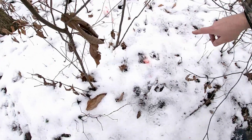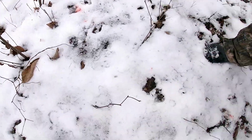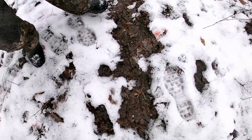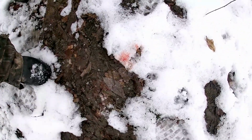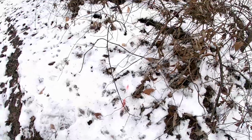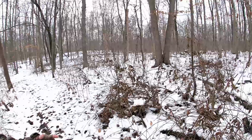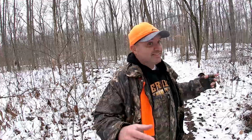But we're hunting in the snow, and the advantage to this is tracking and using thermals. So check this out. If you look on the ground right here, we actually have a blood trail for squirrels. Oh yeah, it goes all the way through here. So when I pulled up the thermal, I tracked all that, and there's my squirrel over there by the tree. That's wild. You can't do that in the summertime when you're hunting squirrels, man, for opener. So late season, that's a cool tip.